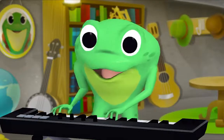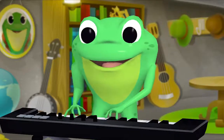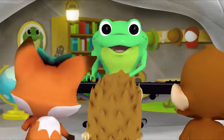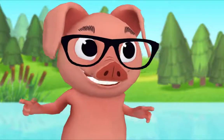Whose name do you choose? I think Pig wants to play. Okay, let's sing about Pig. Rain, rain, go away. Come again some other day. Pig wants to play.